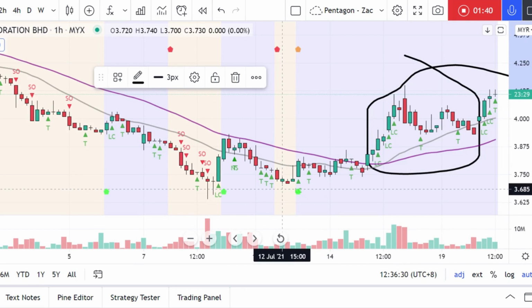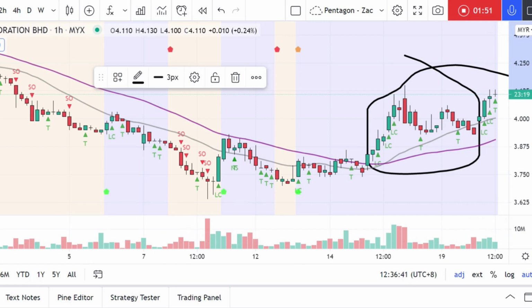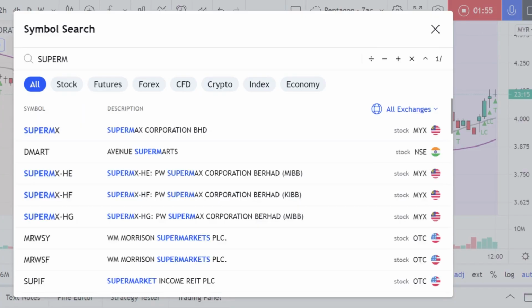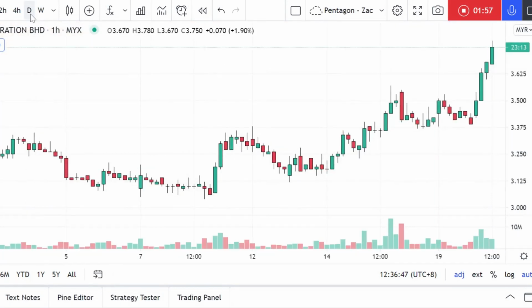Obviously there's a change of trend based on the hourly chart, the short-term time frame. It crossed trend 40, low volume touched a solid on the 20s, and today we got increasing volume coming in. The other one that I'm definitely more interested in is Supermax.